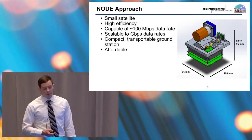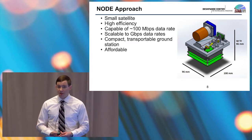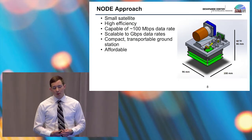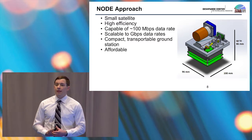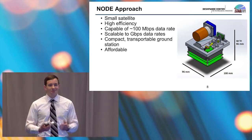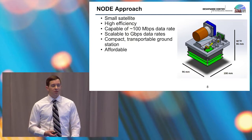So the NODE approach: what we want is a small satellite that's very efficient and can get 100 megabit per second data rates, like the fast internet you can get at home. We want to scale it to gigabit per second, and when you scale it to gigabit per second, you're top tier, top rate with laser communications. That's what everyone wants. We also want to provide compact and affordable ground stations that you can move around very cheaply, less than $100,000 for a ground station, compared to current ground stations. In this image on your right, this is our transmitter module, and as I said, about the size of a tissue box.